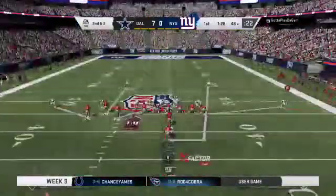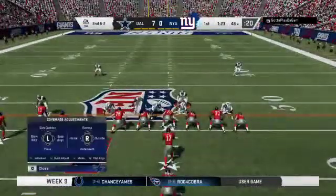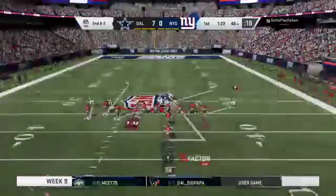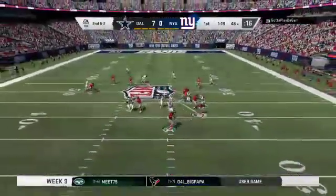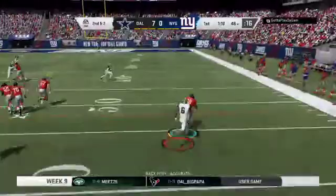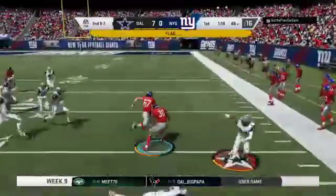I'm coming after you. 6 guys. 22, check, cover. Looking to throw on 2nd down. Minor. They'll try and set up the screen. It's complete.